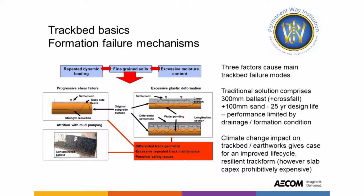If we have those failure mechanisms, it's obviously going to cause differential track geometry, repeated track maintenance, and in really bad cases, potential safety issues. In terms of the way we normally remediate that in the UK, it's quite a traditional solution. It's a ballast layer sitting on top of a sand blanket with some kind of geotextile. And the reported performance is about 25 years design life.